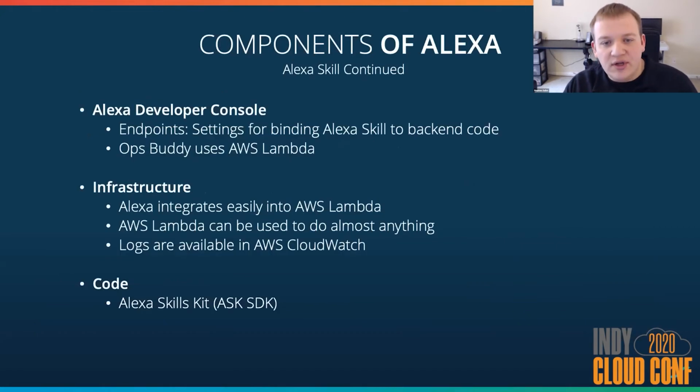All right, then there's endpoints. So this is how we bind an Alexa skill to our backend code. And in our case, we're using Lambda for Ops Buddy. And then our infrastructure. So there's the integration piece between Alexa and Lambda, and we're going to go through that here in a minute. And then why would we want to use Lambda? Well, we can use it for pretty much anything, and our logs are available on CloudWatch. So we get all the perks of using a Lambda, and we're just tying it in and triggered by Alexa. And finally, the Alexa Skills Kit or the Ask SDK. In this case, I'm using the Python Ask SDK, but it allows us to more easily write Alexa skills.